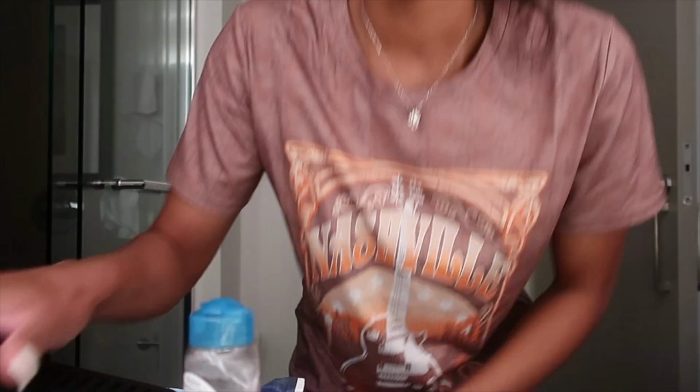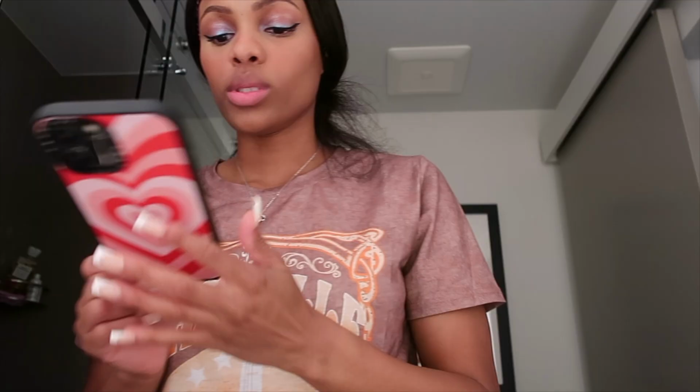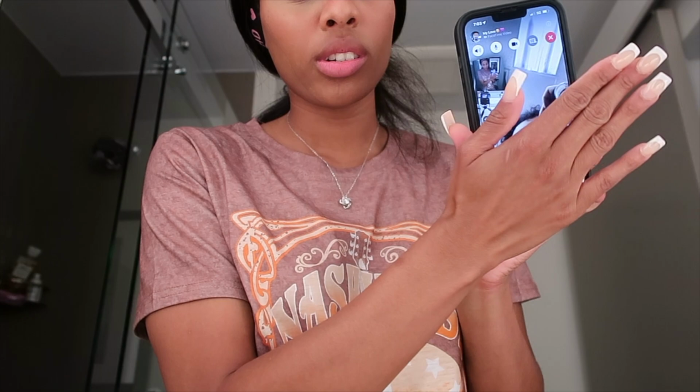Keep on that purple outfit I had on, but I want to change it to a pink dress instead. I kind of want it to be pink. So I'm gonna touch up my makeup. Say hi to the camera. I'm camera shy. I'm camera shy.